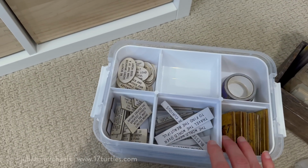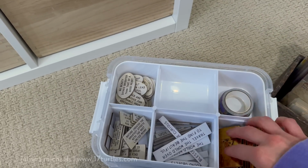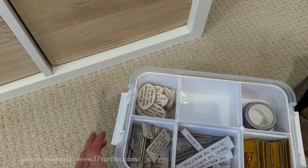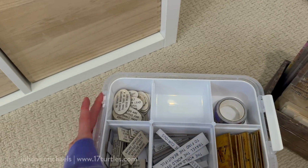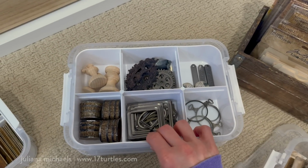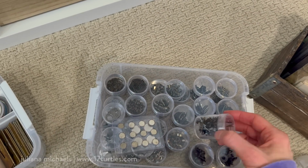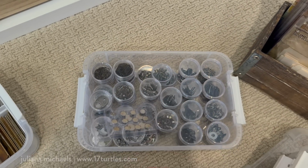And then there's 2 of the trays that have these removable inserts that are kind of little divider trays, so you can put different pieces in those. And then here's another one of the trays. And then finally on the bottom here, I've got all these smaller embellishments, and I've just got them in some of the large and small embellishment jars from scrapbook.com.